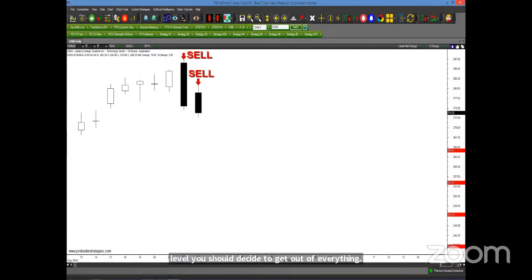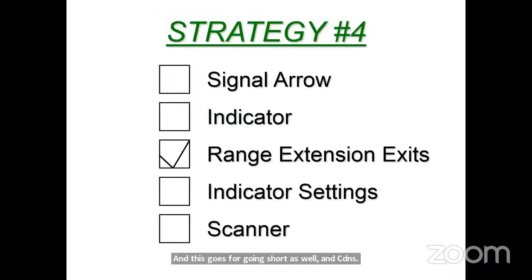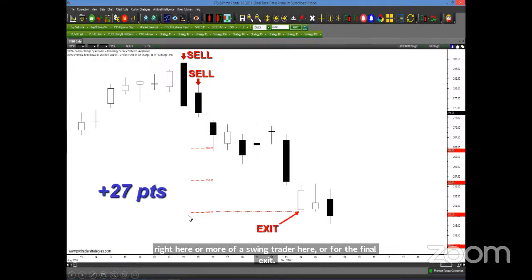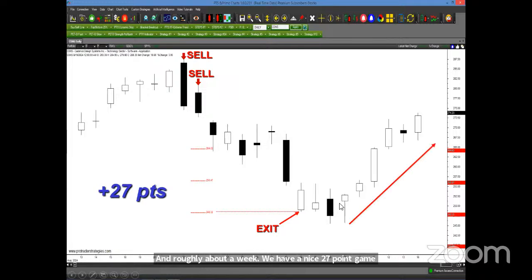And CDNS, once again, the same process. Click on strategy 4, click on range extension, and you automatically see where these levels are. If you want to take a quick profit, you place your cover point right here, or more of a swing trader here, or for the final exit right here. Let's say we chose this one. In roughly about a week, we have a nice 27-point gain. And look what happened after that. We would have given it all back if we held on longer.